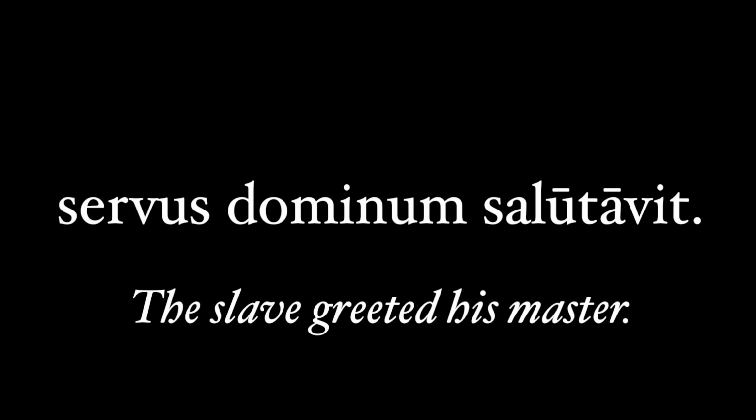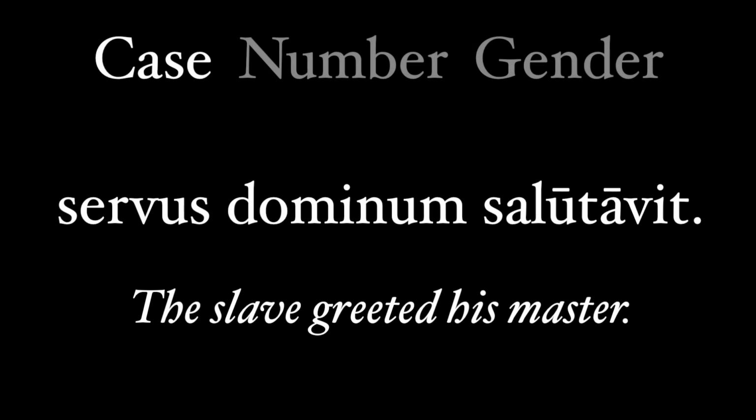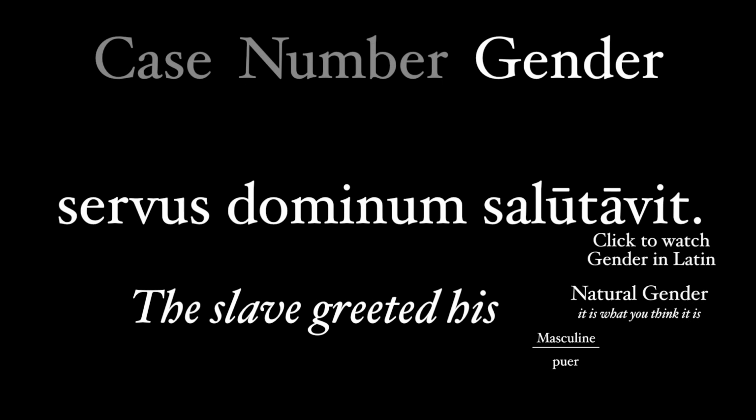Servus dominum salutavit. Nouns in Latin have three main characteristics. Case, which is nominative, accusative, etc. Number, which is singular or plural. And gender, masculine, feminine, or neuter. Gender is an interesting subject because obviously a word describing a masculine person would be masculine itself, but every noun has a gender, whether it's obvious, like a male dog, or not, like a rock. I've got a video on gender that you can check out here if you want more information on this.